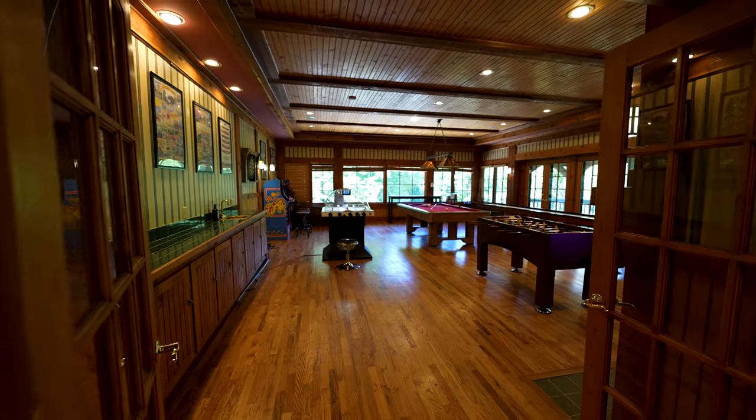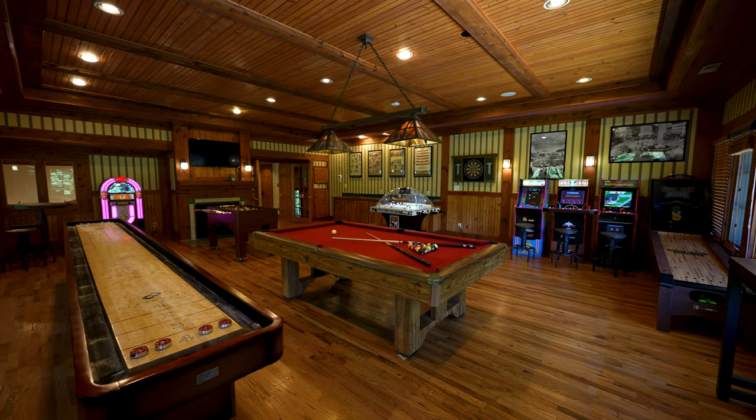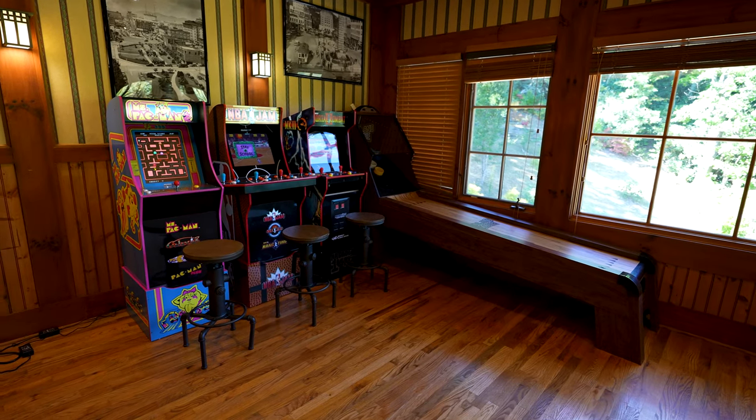Now for the best part of this floor. So this is what can be considered the adult's game room. You've got pool, foosball, shuffleboard, this awesome hockey game, which we learned from Beaver Cabin was super fun. And then a couple more arcade games with skee ball.